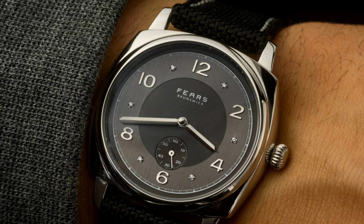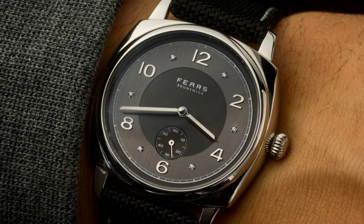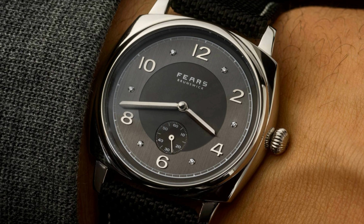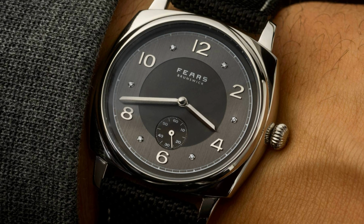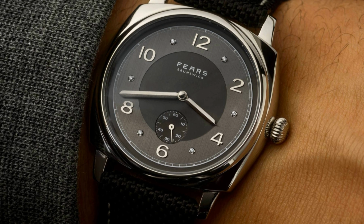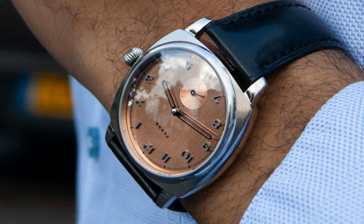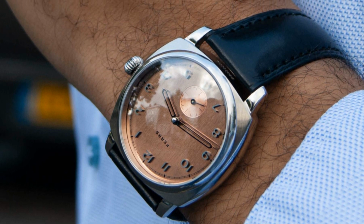It features large, Arabic, even hour indices. There's a railroad-style minutes track around the edge of the dial. In the gray variant, inside this track is a circular section of the dial that is lighter than the rest of the dial. They offer a gray, white, blue, and salmon colored dial.